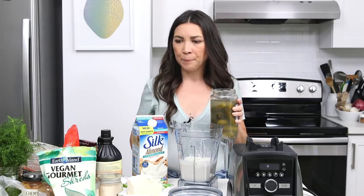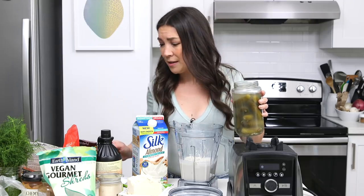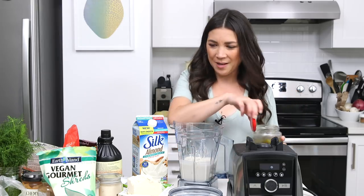Although I weirdly wanna put this pickle juice in it. You know how I made that carbonara and we used, what did I use? Pickle juice. What the heck did I use? Guys, I don't remember anything. Okay, we're gonna add a bit of pickle juice. That might be too much pickle juice.